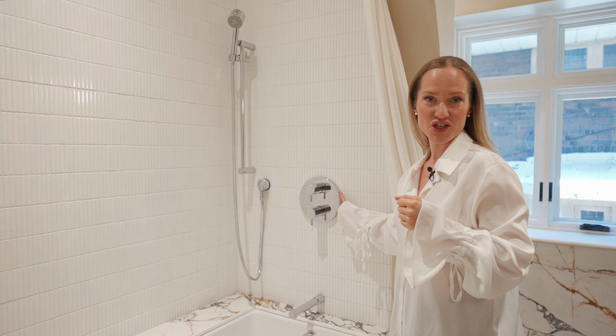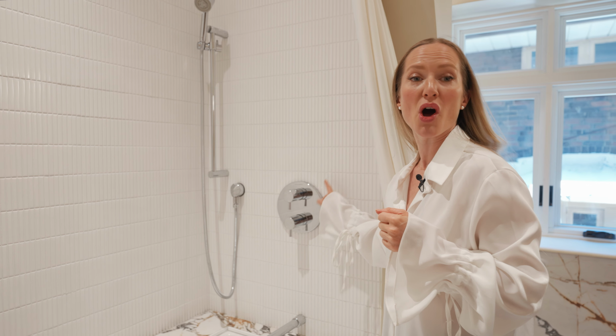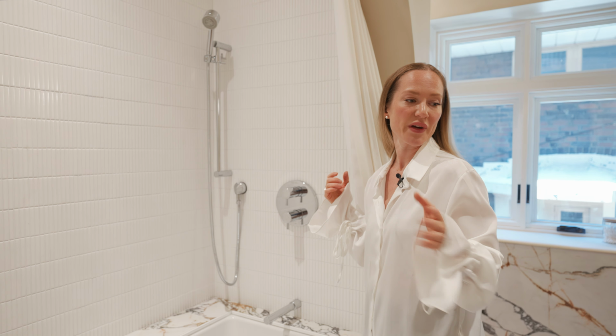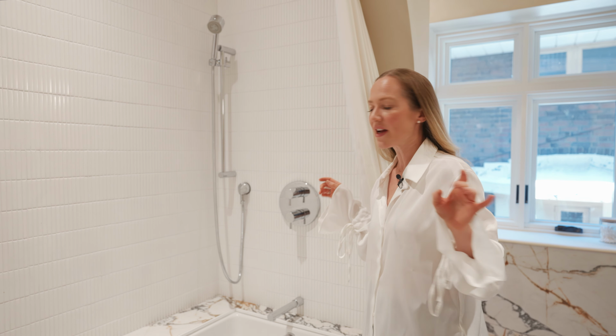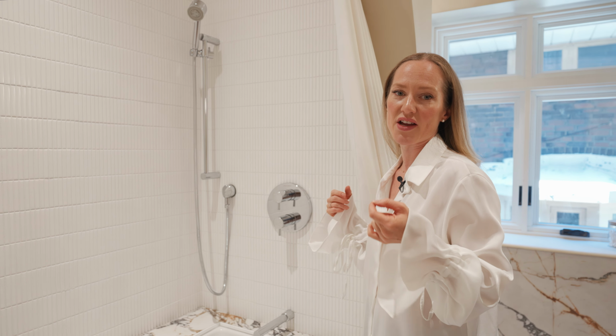All of the finishes in the bathroom are American Standard, and they're polished chrome. I did want the space to feel very traditional. We have a shaker on the vanity, but I think the polished chrome just adds an extra contemporary edge.